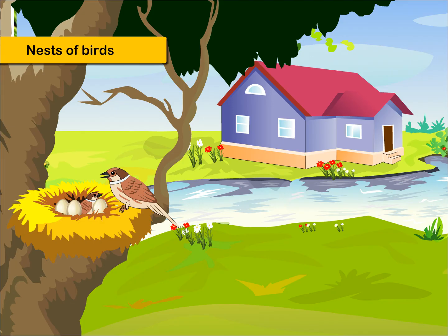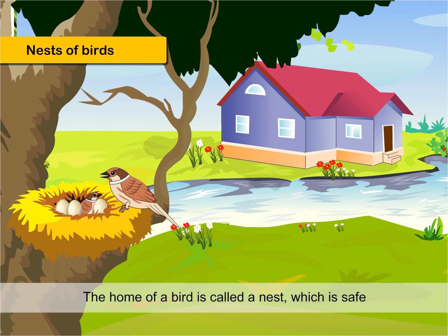Nests of birds. The home of a bird is called a nest, which is safe from enemies. They build their nests using leaves, straws, twigs, wool, cotton and thread. They lay eggs in the nest. The eggs hatch and the chicks stay in the nest till they are able to fly. Different birds build different types of nests according to the place they live in.